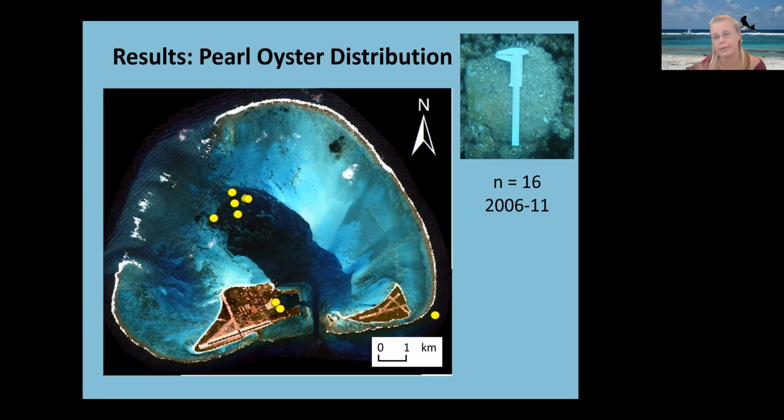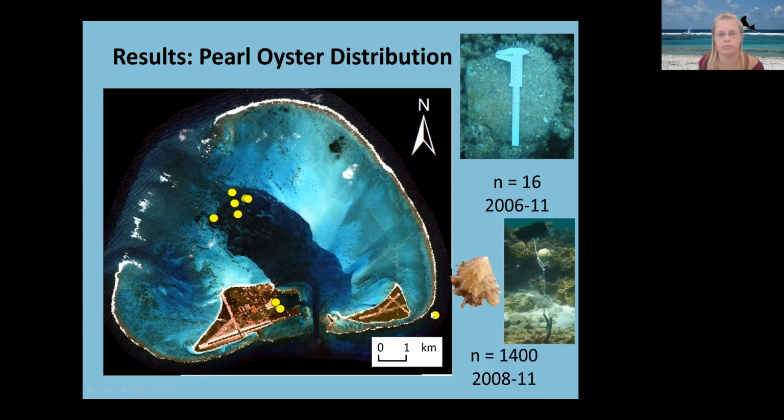So with all those surveys that we did, we actually found, in the surveys and in other work that I did in the 7 years that I worked at Midway, I think, we only found 16 adult pearl oysters. They're pretty big. They're like a dinner plate, like you can see here. And so most of them were on these patch reefs. We did find a couple inside the harbor and one out on the forereef. But we found hundreds and hundreds of juvenile pearl oysters on my spot collectors here, as well as in other places.